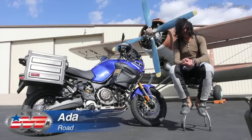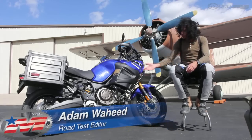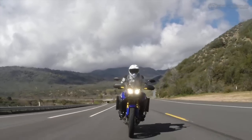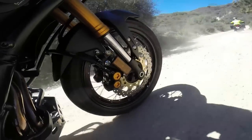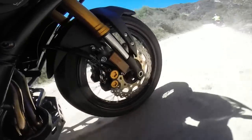Probably the coolest thing about it to me is just its versatility. You can literally tour on this thing on the freeway, go on an overnight trip. But then if you see some dirt roads or some canyon off-pavement road you want to take, or trail, you can go on this thing. It's crazy. It's that versatile.